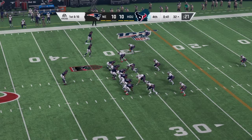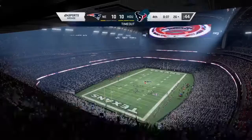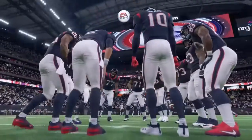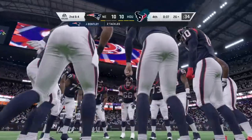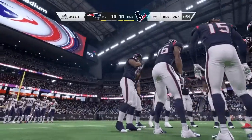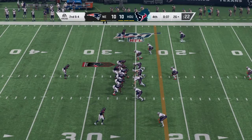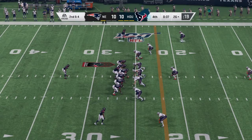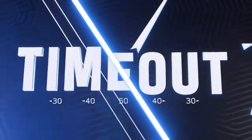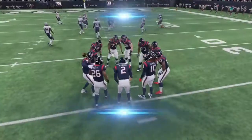Here's 1st and 10 just outside the 30. And he'll go down at the 26 following a gain of 6. Now the Patriots will use the second of their timeouts as the clock will stop with 37 seconds to play. Mike 54. Mike 54. Go. Now it's Miller running right. The Patriots will take their 3rd and final timeout as the clock will stop with 33 seconds remaining.